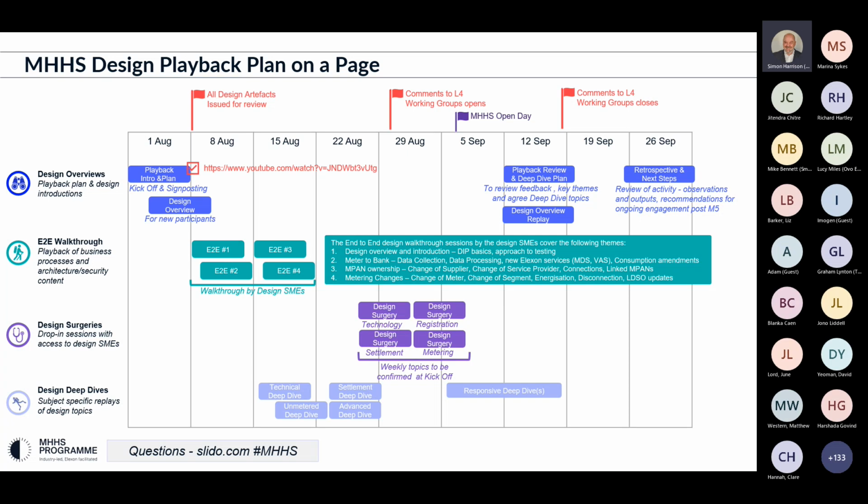On Monday, there's going to be an introduction by the design work stream themselves to, you know, the basics of the DIP, how we're approaching testing. The outline of the design is a bit lower level than what I've got, and it's being presented by some serious program SMEs. And then on the Friday next week, I think there's a meter to bank session, which follows the flow of the information from collecting it from the meters and then passing it through to a central settlement.